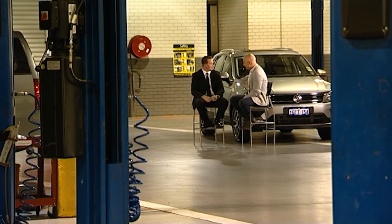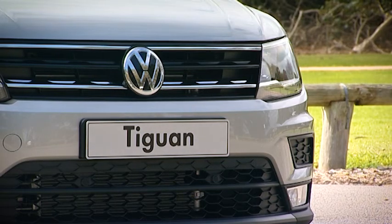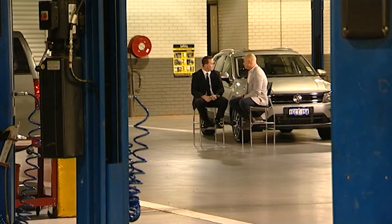What are the servicing intervals that come along with the Tiguan? Service intervals are once a year or 15,000 kilometres, whichever occurs first. Warranty? 3-year unlimited kilometre warranty, which is the same as everything else in our lineup. Favourite feature? Favourite feature of this one, it's going to have to be the diesel model. I'm very excited to drive that one. 2-litre turbo diesel engine, 140 kilowatts and plenty of power. Putting that with an all-wheel drive system, I can't wait.